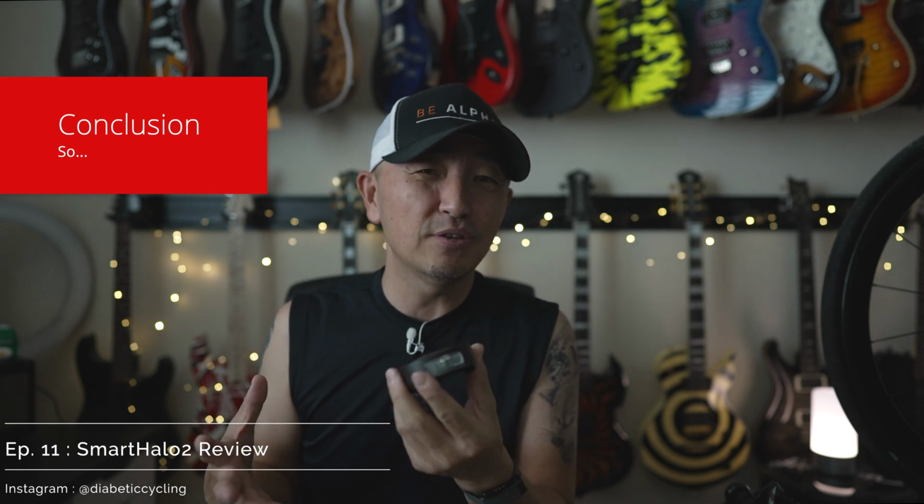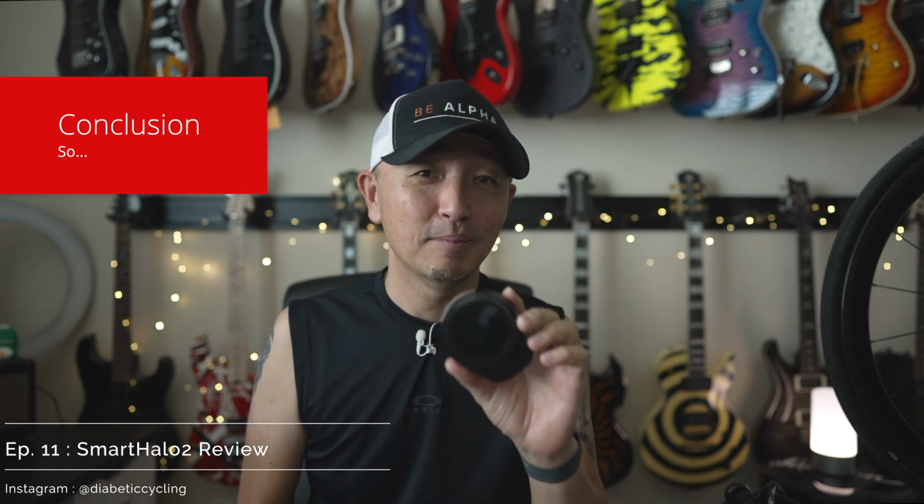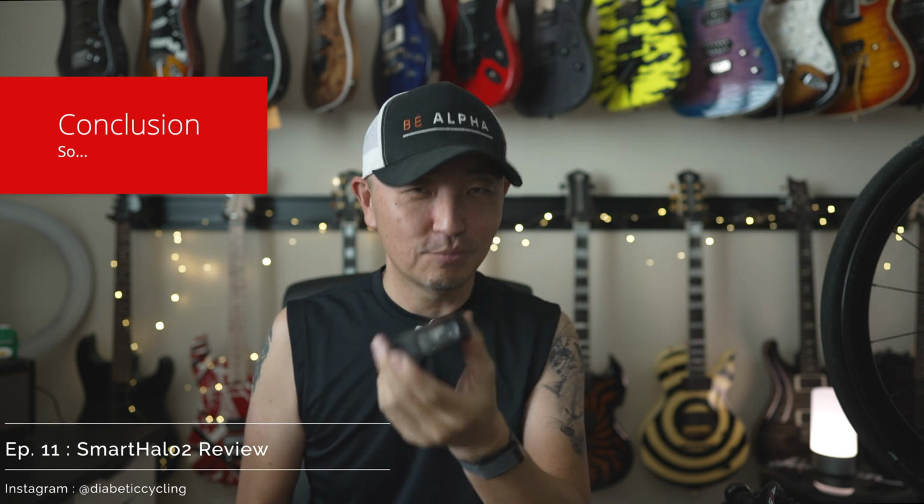Even if you're not a hardcore roadie or even a mountain biker, even if you're just a casual rider, I just don't think this thing does everything it's supposed to be doing to really give you the ability to use it and trust it day in, day out on your rides. So what is my final verdict? As if you couldn't have figured it out by now, I would say save your money and do not pre-order and don't waste your time on, unfortunately, the SmartHalo 2.